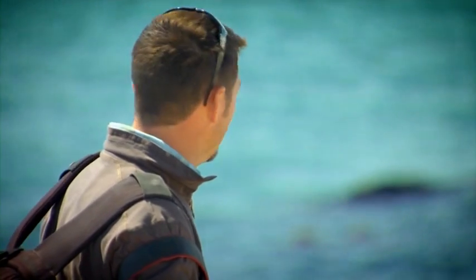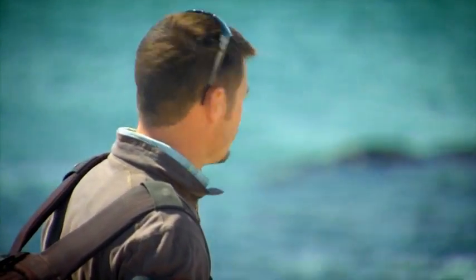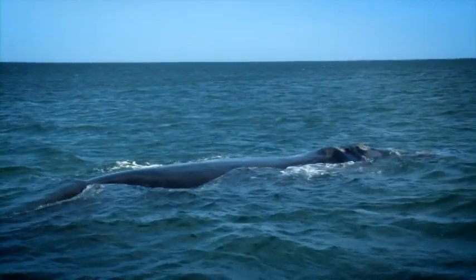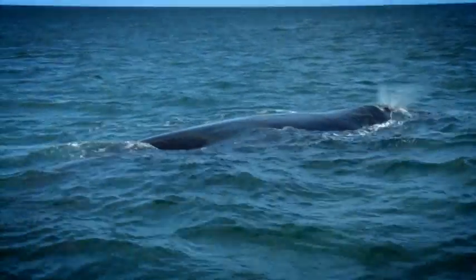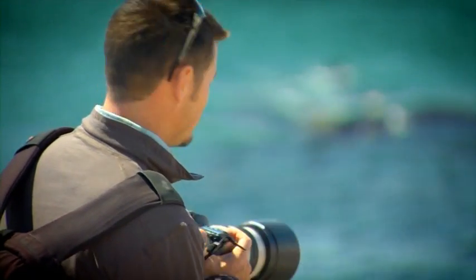Or of course the 18 to 55 plus the 55 to 250. That's also a really versatile combination for wildlife. You know, a lot of wildlife doesn't need these really powerful ones. Probably best to use it with a polarizer today to get rid of the reflection on the water and get a bit of colour back into the sky. Let's see if we can get some shots of this mother and calf interacting.